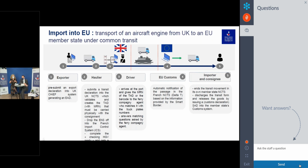And then, of course, at the moment the goods have to be declared for free circulation to pay the tax and duties. And so the importer, which can be the buyer, but maybe a customs broker, will lodge a customs declaration, an import declaration in the system of the member states. So we indicated that ACD because it's the common name for the customs declaration according to the UCC, the Union Customs Code. So at that moment, everything is done.